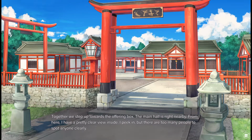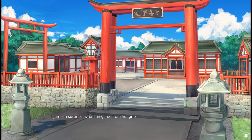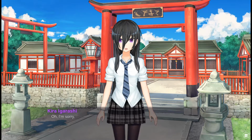The main hall is right nearby. From here I have a pretty clear view inside. I peek in, but there are too many people to spot anyone clearly. A moment later, Kira grasps my arm. I jump in surprise, wrenching free from her grip. She gives me a confused look, and I feel the heat creep up my neck and into my face. That was a big reaction for a small gesture. Sorry, you startled me. Oh, I'm sorry. No worries, what's going on?